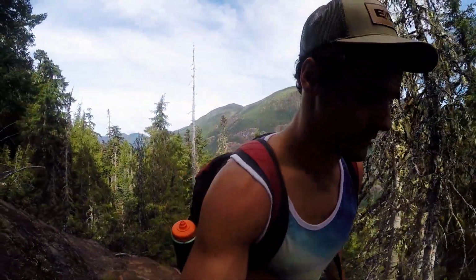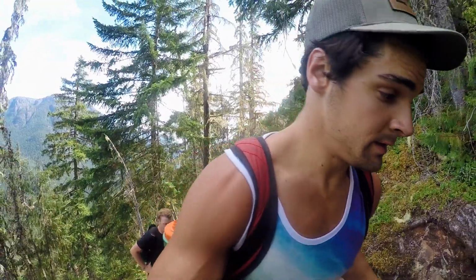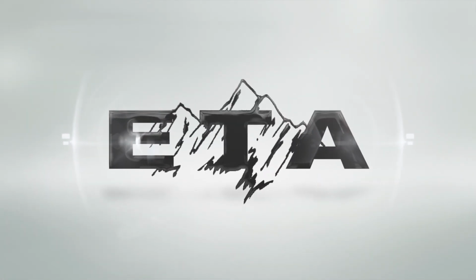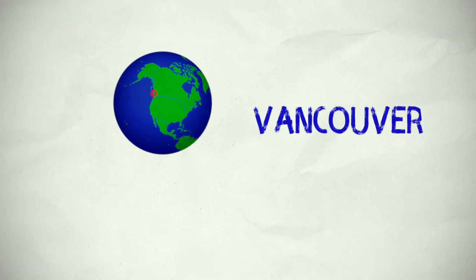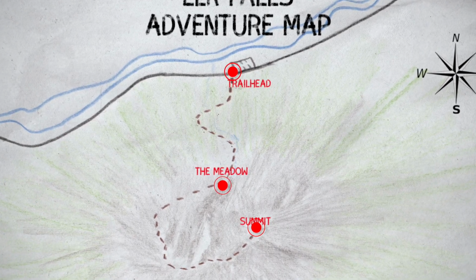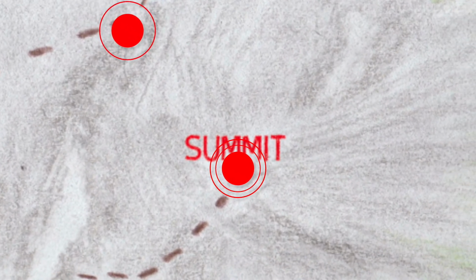So we came out of the trees. We get our first view of something other than trees, which is kind of nice. Very sweaty. That was short-lived. Back into the trees. Today we're hiking King's Peak. We'll hike up to a supposedly buggy meadow, then make the final push to the summit.